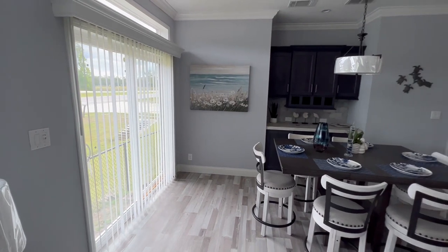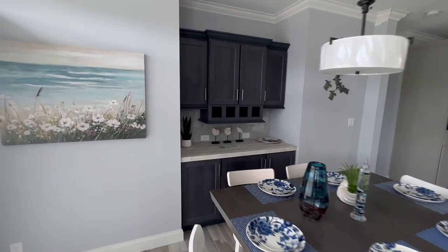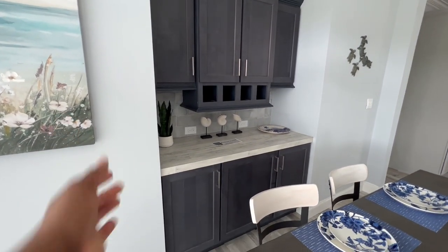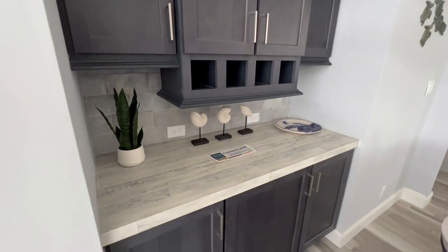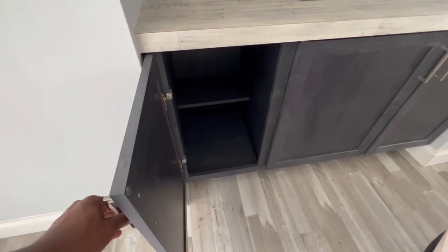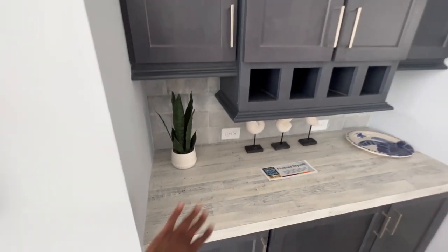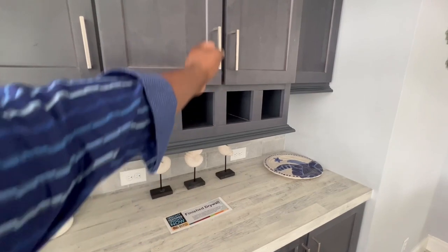Get you all a slow pan here. Over here, you would have a built-in china hutch. Got plenty of space for a buffet right here. Of course, you have space under your cabinets. You guys see that? And then you have little cutouts right here for champagne or wine bottles.